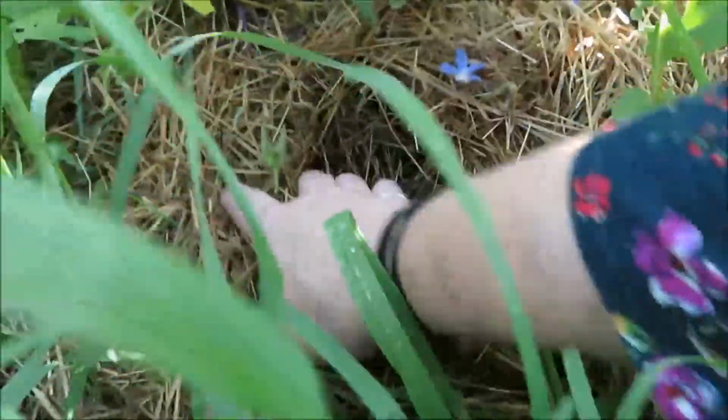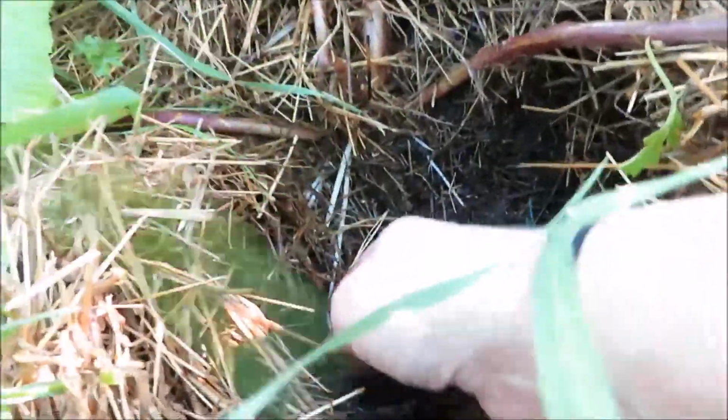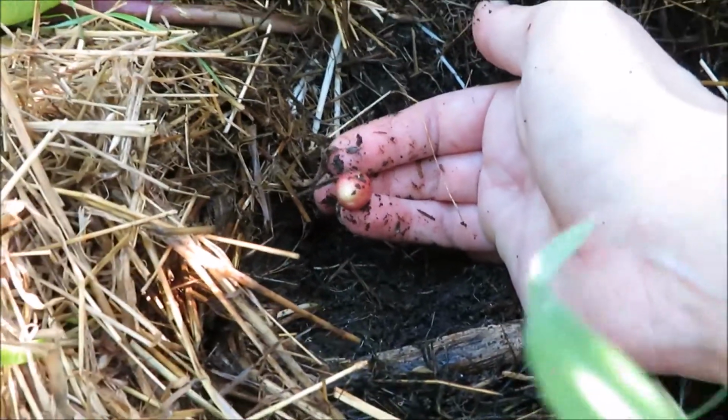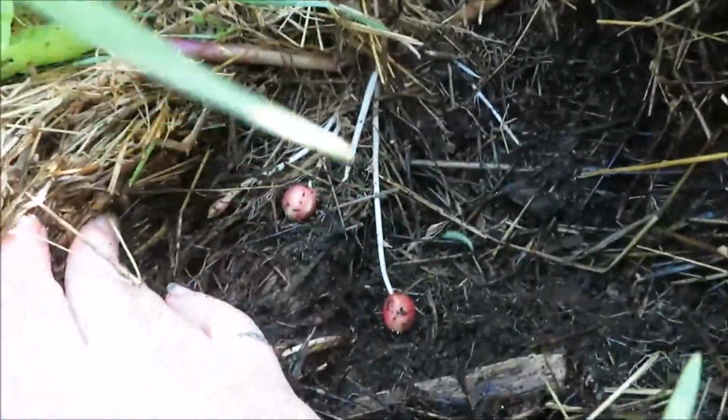Okay, so this has had quite a few layers of hay on it. And oh, we've got a potato, look at this. Behold my potato harvest. I bet no one can claim a harvest as good as that, can they? Oh look, there's two. So I don't know. They are main crop potatoes, but I expected to have at least decent sized salad potatoes.